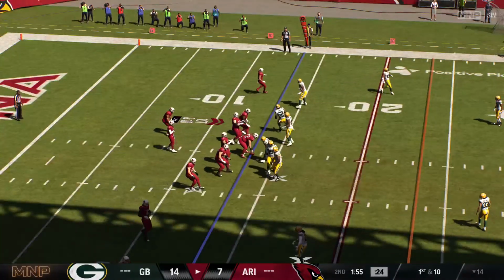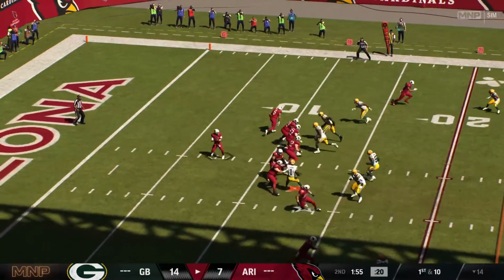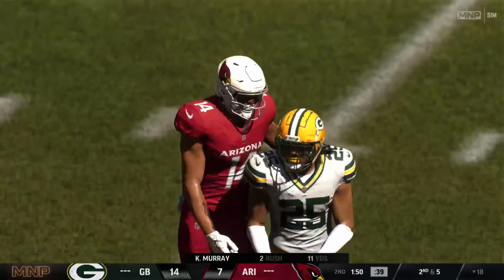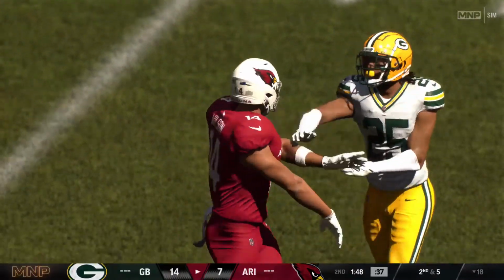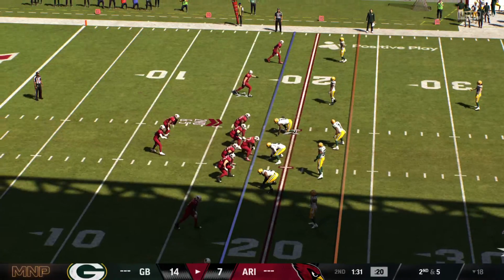The Arizona offense looks ready to go. Here's 1st and 10. From the gun, it's Murray. He tucks it and takes off. And he's going to slide down here. Picked up close to 5 before the slide. It's going to be down and don't take any extra contact.